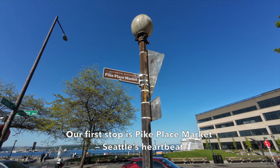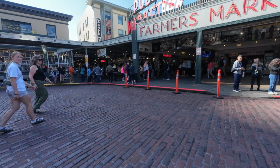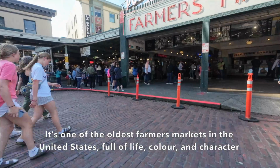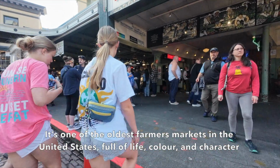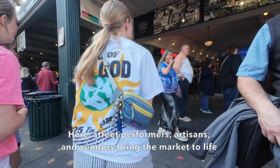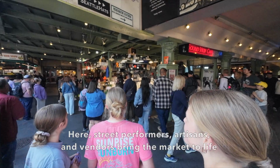Our first stop is Pike Place Market, Seattle's heartbeat. It's one of the oldest farmers markets in the United States, full of life, color, and character. Here, street performers, artisans, and vendors bring the market to life.